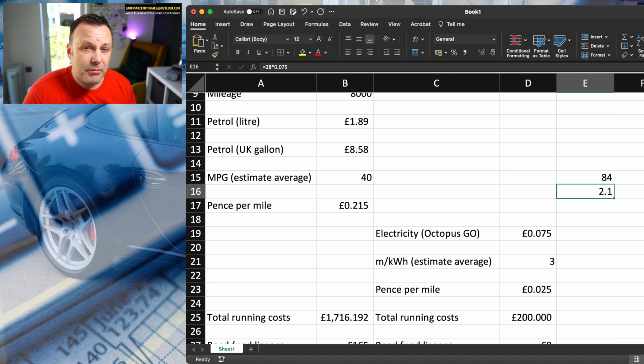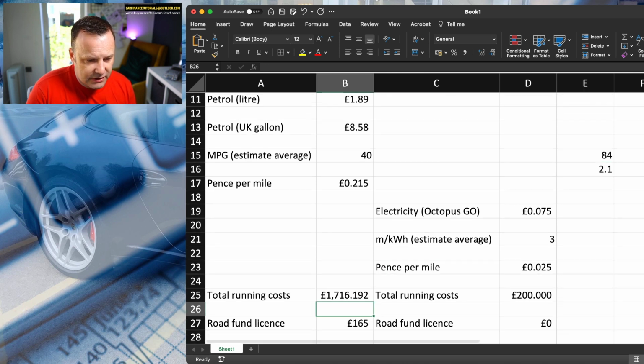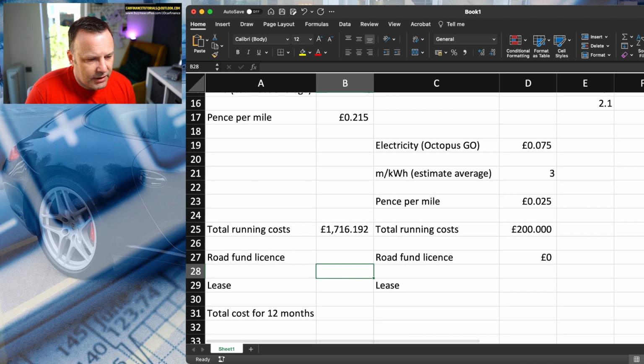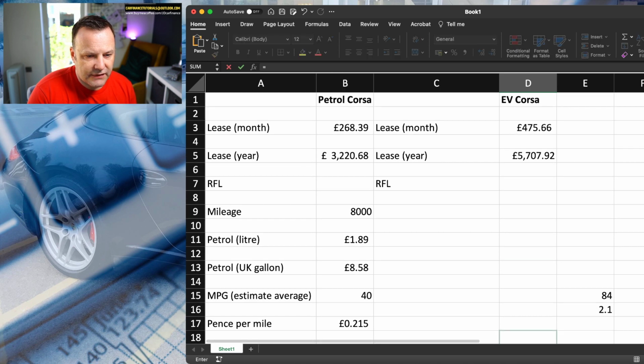Now, obviously, the more miles you do, the more you're going to save. So we'll have a look at what happens on, say, 8,000 miles, 10,000 miles, etc. So total running costs in petrol would be £1,716.19. Total running costs on electricity, assuming you only ever charge overnight on Octopus Go, would be £200 exactly. Road fund licence we'll get rid of because it's built into the lease on both. So that gives us, let's have a look, a lease price was that, and the lease price on the electric vehicle was that.